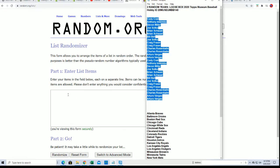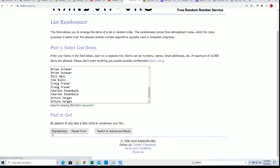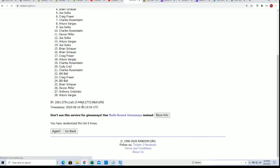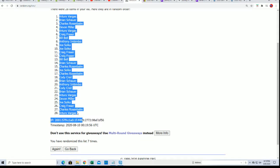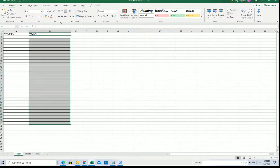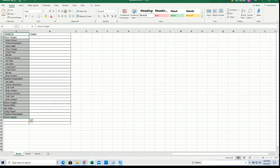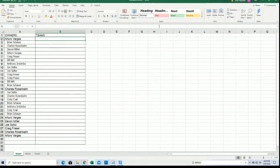All right, so seven times two for the owner name, seven times two for the teams. Let's see what happens in a museum baseball box break. Let's hit something huge. Here's a lucky number seven. The first list is finished going through here, and we'll see what else is happening. It's an Arturo sandwich.